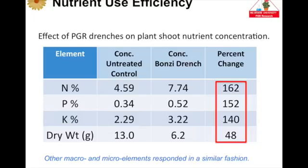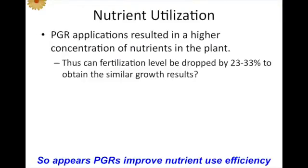And we see an increase of all those elements in that tissue, along with the plant being smaller and the dry weight being smaller. So we see a greater incorporation of those elements in those plants. We're not all the way certain yet because we haven't finished the data, but we think that by using the PGR, you're basically improving your nutrient use efficiency by 23 to 33%. We still have to look at the data, but that's what it appears. So you are getting better utilization of those nutrients, an improvement of nutrient use with the use of a PGR.